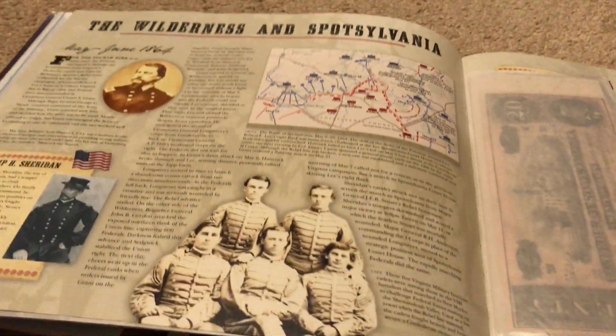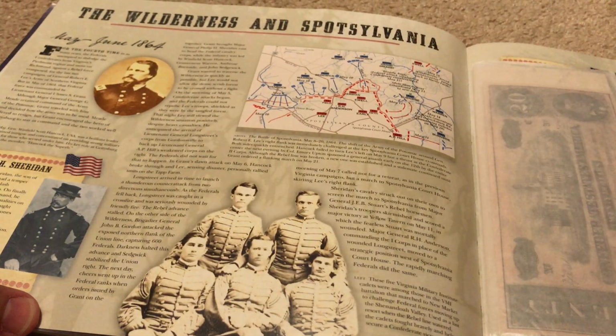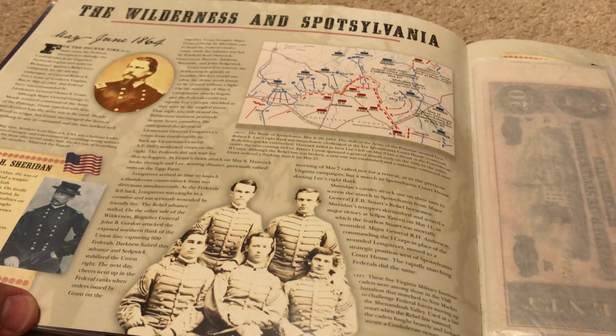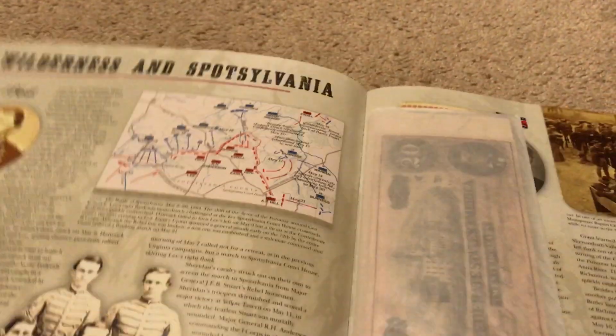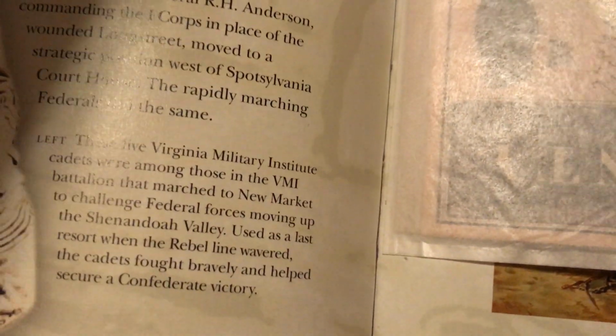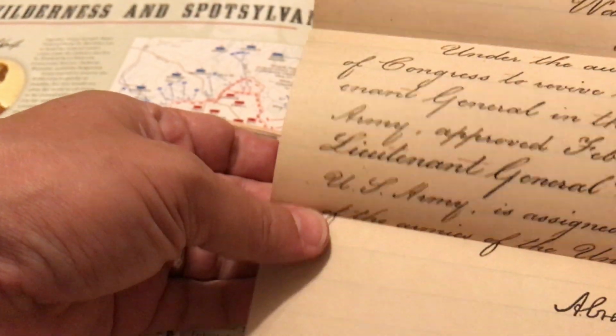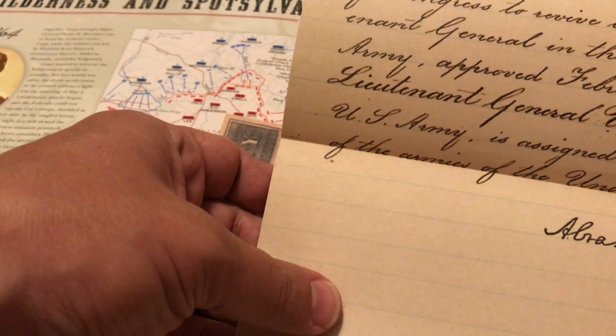The Wilderness and Spotsylvania. This is the point of the war when it's just getting into bloodshed, and the 2 years after Gettysburg were 2 years too long of just hideous murder. Some Confederate money. Here's General Grant's commission to Lieutenant General, which was the highest rank at that time. No full generals in the Union Army under the Confederate Army.